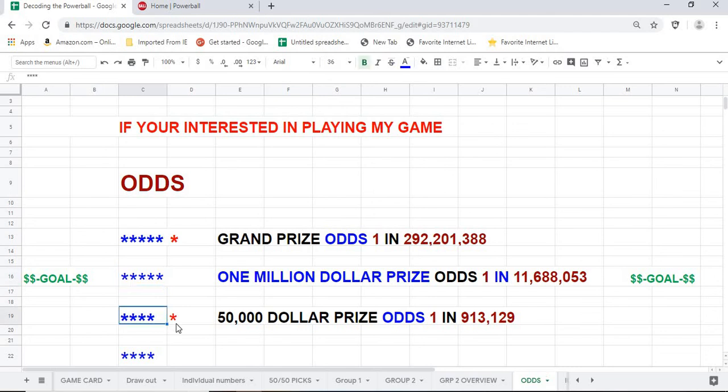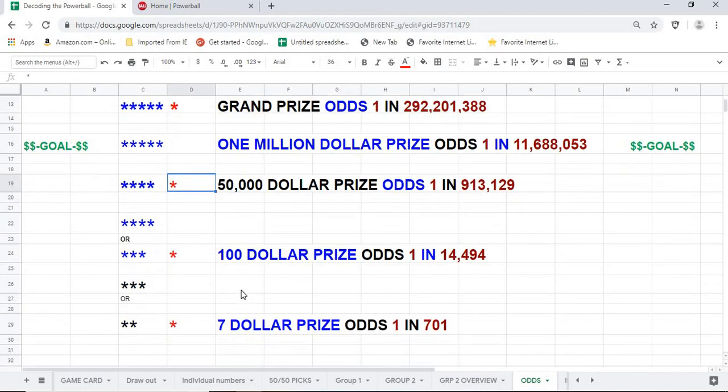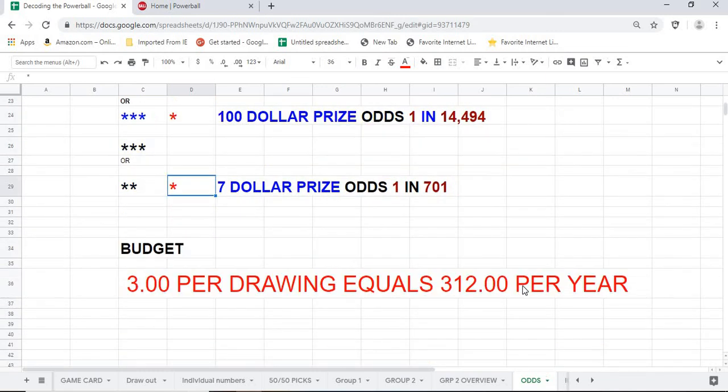A really nice prize is 4 white balls and a red ball. That will pay 50,000 plus the power play. That's just about 1 in a million odds. A more reasonable prize is getting 4 white balls correct. That will pay you $100 plus the power play. 3 white balls, $7 plus the power play. If you just get the red ball, that's $4 plus the power play. So you can see that the odds are really, really astronomical here.